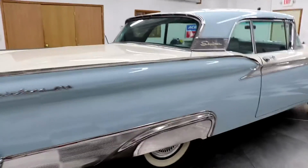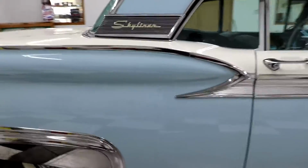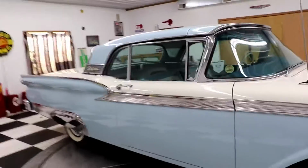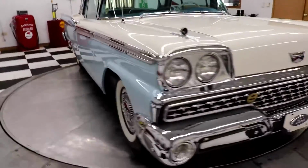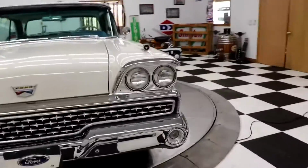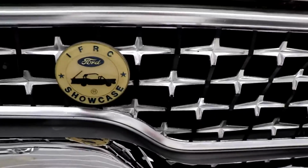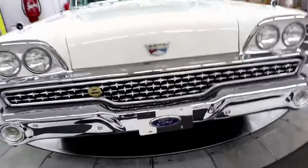And like that board said, there's tons of documentation with this car. There's a whole big cardboard box full of paperwork, binders, folders, receipts, invoices. The Showcase Awards are in there. Just a great car. There's the IFRC Showcase Award right there on the grill.